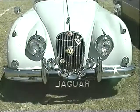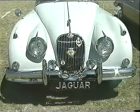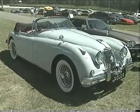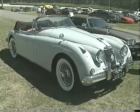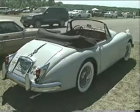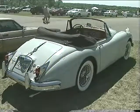And they were married many years. They owned it 38 years, and we bought it about 4 years ago. It's completely original. It had 58,000 miles on it when we bought it. And it's still unrestored, and we've been enjoying it each summer ever since.